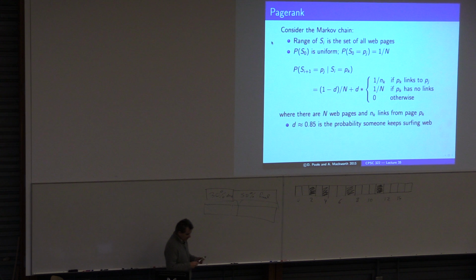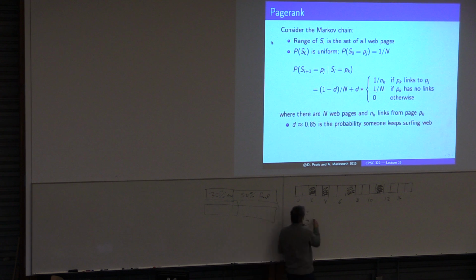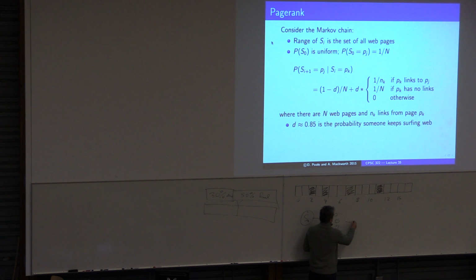All right, so here's sort of an interesting model. It's a model of web pages, where the state S_i is the set of all web pages. So we have all of the web pages in the world, and initially we have a uniform distribution over the web pages. Big N is the number of web pages, so it's a uniform distribution initially. It's the same one we had before. So we have S0, and now we have S1 given S0.